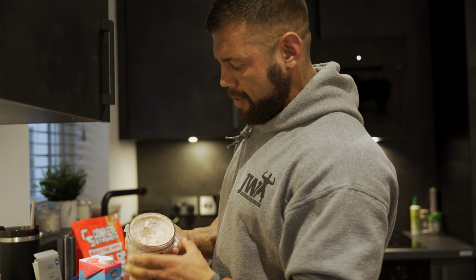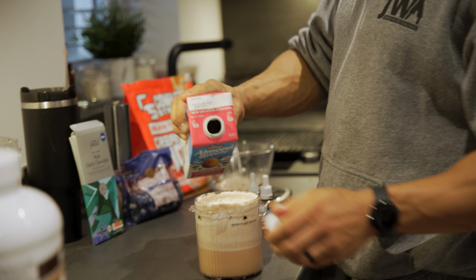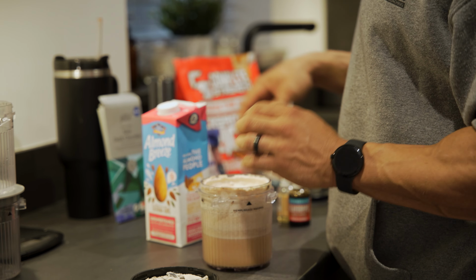Round 2 Ninja Creamy. It'll come out looking like that. Pretty like snow. So add a little bit more almond milk. Say it's probably about 30 ml I add. And you can add more, you can't take it out.